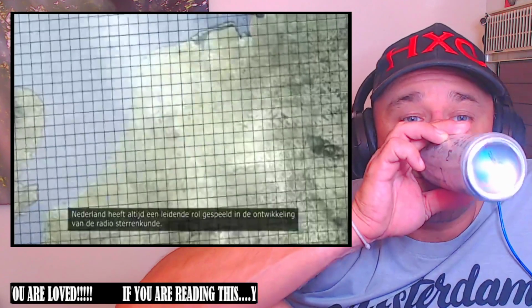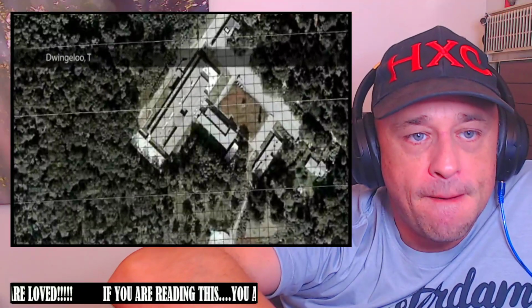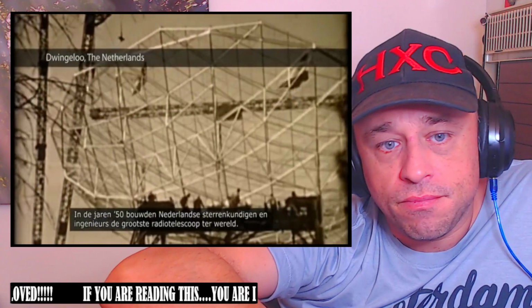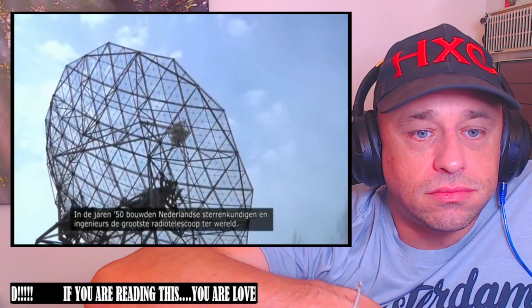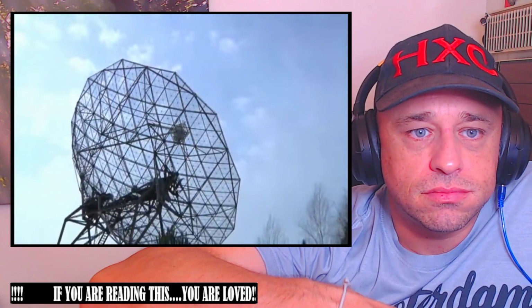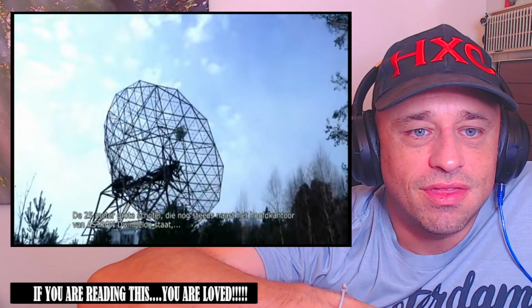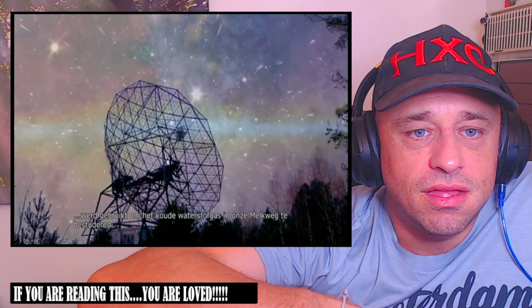The Netherlands has played a leading role in the development of radio astronomy. In the 1950s, Dutch astronomers and engineers built what was for a brief time the largest radio telescope in the world. The 25-meter dish that still stands outside Astron's headquarters in Dwingeloo was used to study cold hydrogen gas in our galaxy.